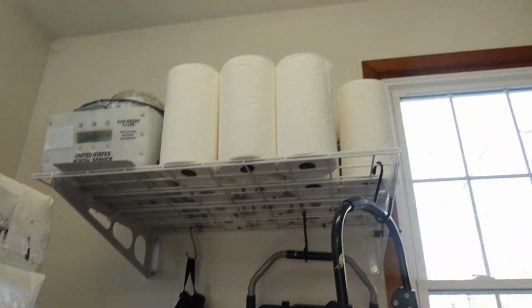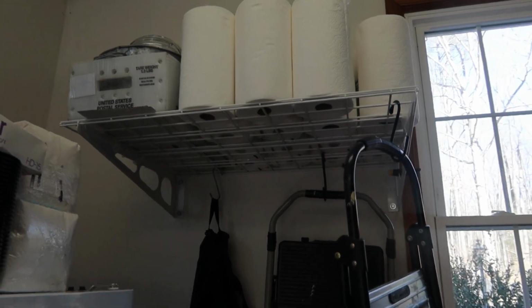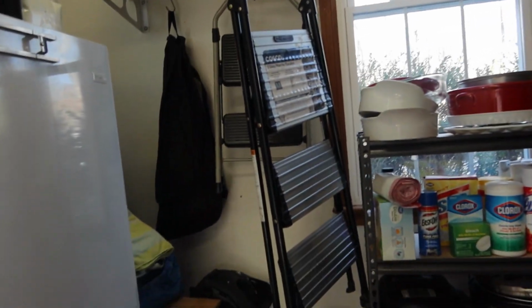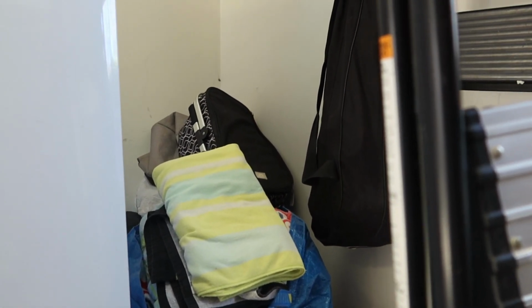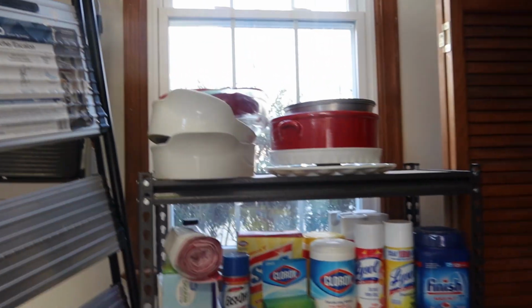Then up here we have paper towels and some more soup night supplies. To the left, I have a bunch of these hooks. I don't know if you can see that, but the hooks hold various different things. So I have this really big step ladder to get to the top shelves, and then a smaller step ladder. Back in this corner, I have beach towels, pool towels, and some coolers. And then let's move over here.